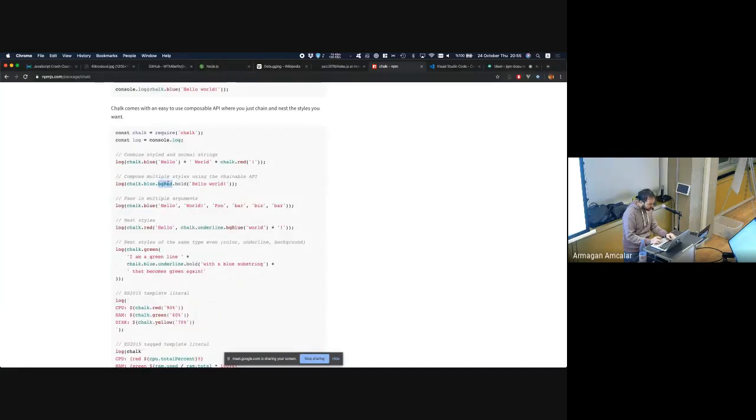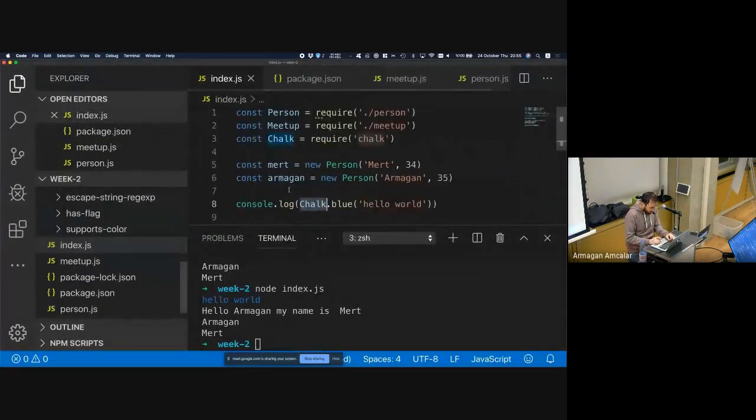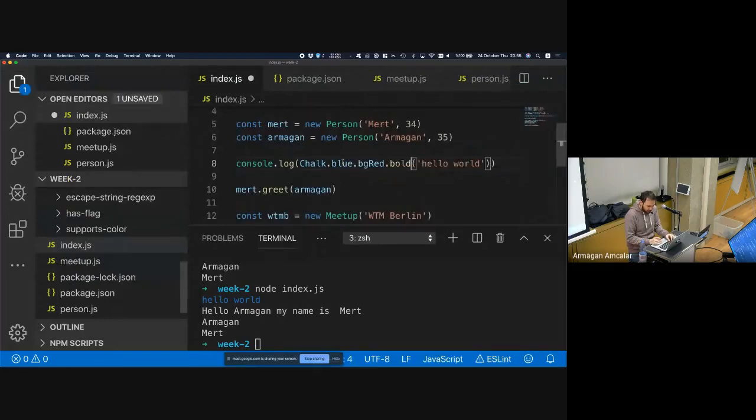Okay, I could also add backgrounds and bold. Let's do this. You see that there's dot blue, dot bgred, dot bold. This is called chaining in programming languages. You are chaining things to each other. So normally you would expect that dot blue would return the blue string, but the author was intelligent, smart enough to allow us to do this kind of operation. It also returns itself so that you can also continue adding new things on top of it. This is called chaining. And now I just want to try this red background and blue. Sounds really interesting. And then I think here, blue, BG, red, bold.